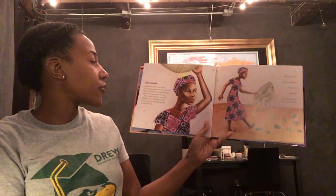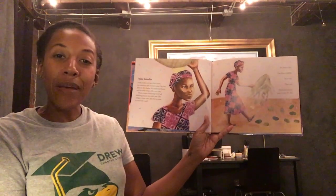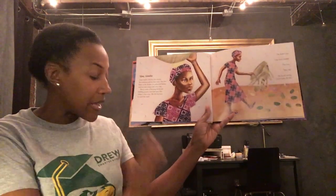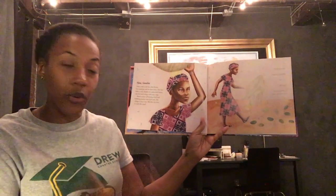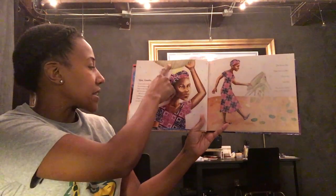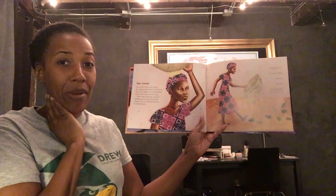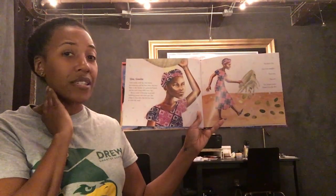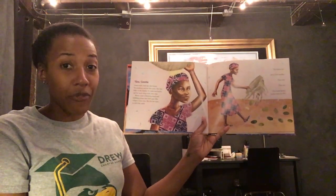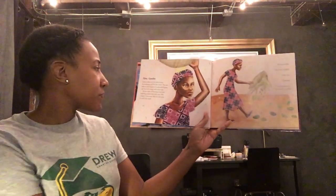Isatou walks with her chin frozen. Fat raindrops pelt her bare arms. That means if it's pelting her bare arms, that rain just keeps coming down, hitting her arms repeatedly over and over again. Her face hides in the shadow of a palm leaf basket, and her neck stings with every step. I bet you her neck is stinging because she's carrying this large basket on her head, and she might have been carrying it for a while, and her neck is starting to feel a little sore.